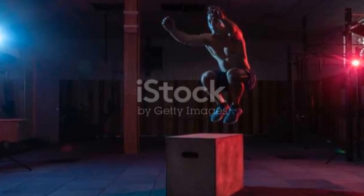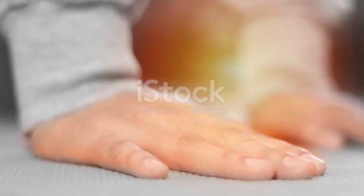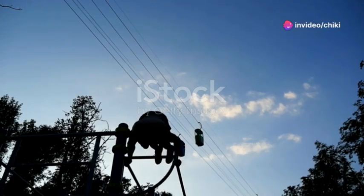Lastly, let's spice things up with some dynamic moves like burpees and muscle-ups. These are not only about strength, but also about explosive power and cardiovascular health. They'll get your heart rate up and push your body to perform at its peak.